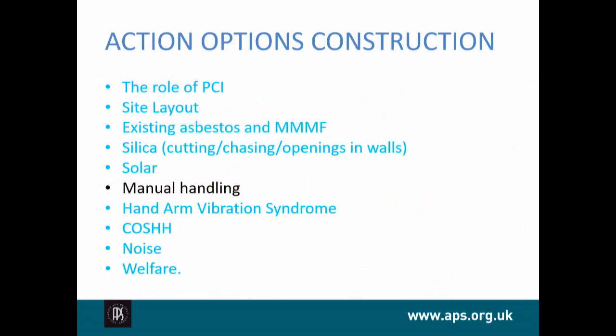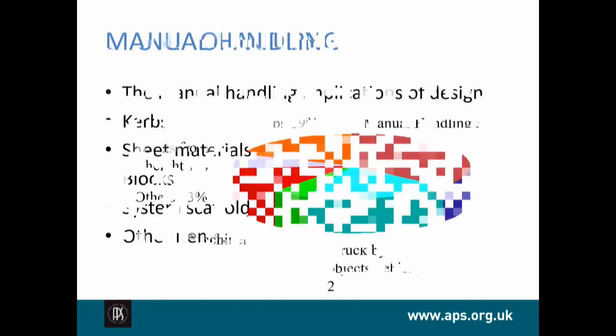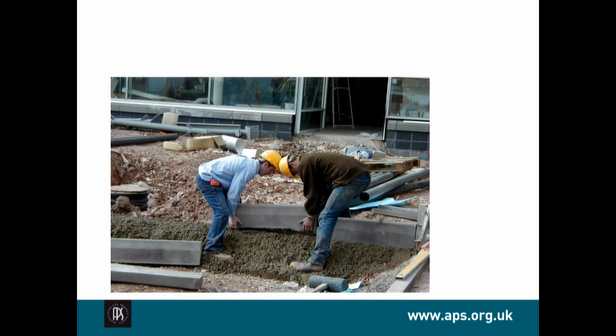Manual handling is the biggest cause of lost time in the construction industry. So we need to think about what the manual handling implications of our design are, if we're specifying curbs, sheet materials, blocks, system scaffold, and other things. So 30% of lost time is due to manual handling. It's a significant factor in our industry. And for some reason, we expect contractors to do this.